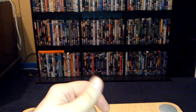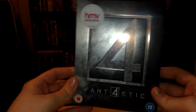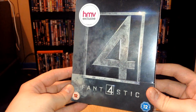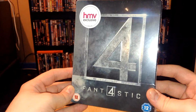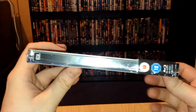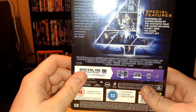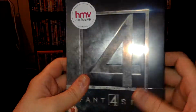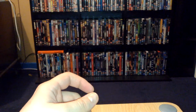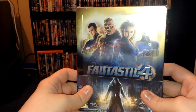Next, probably going to get a lot of hate for this because it's one of the worst films, but keeping that it's Marvel, oh that's bright, is the Fantastic Four remake, reboot. Yeah, let's not say too much about this. Might be a better coaster than a Steelbook. Hey, you know. Then you go back to the original Fantastic Four.